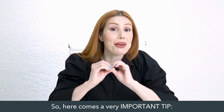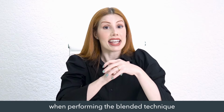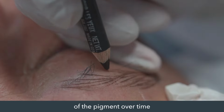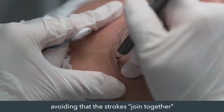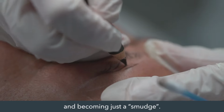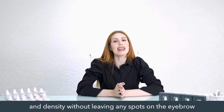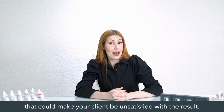So, here comes a very important tip. In addition to the use of organic pigments, when performing the blended technique, perfect for cases of alopecia, purposely make the architecture more spaced out. This way, you can delay the expansion process of the pigment over time, avoiding that the strokes join together to the point of thickening too much and becoming just a smudge. The combination of these two techniques is the perfect set for you to provide the necessary hair strokes and density without leaving any spots on the eyebrow that could make your client unsatisfied with the result.